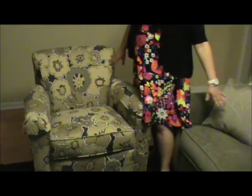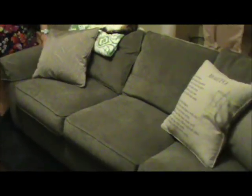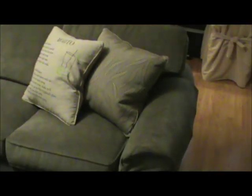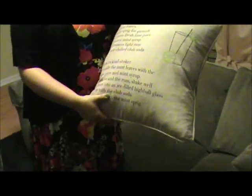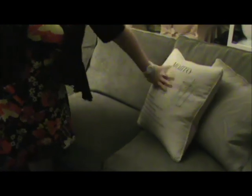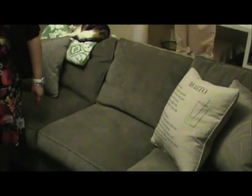And we got this couch, it's like a microfiber. Very comfy. And I got this mojito pillow. I thought this was fun. Tied in with my green accents. I got this at TJ Maxx on clearance. So I might switch that out in the winter when it's not really mojito season.